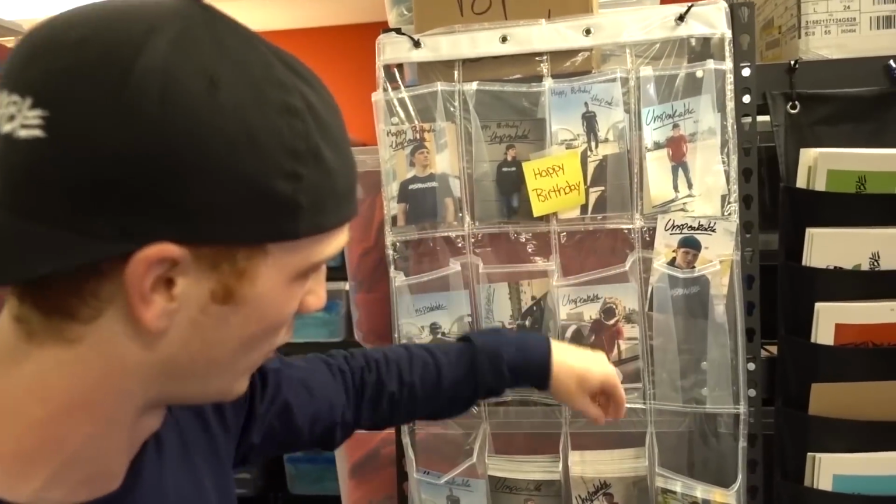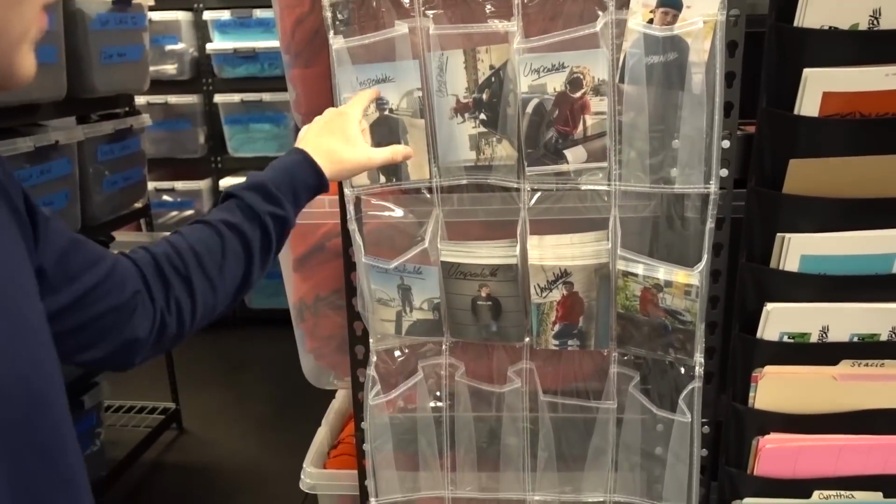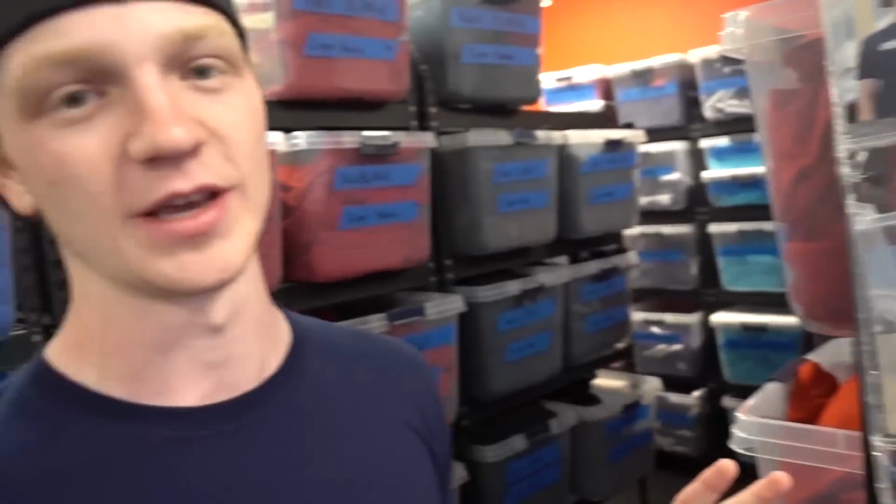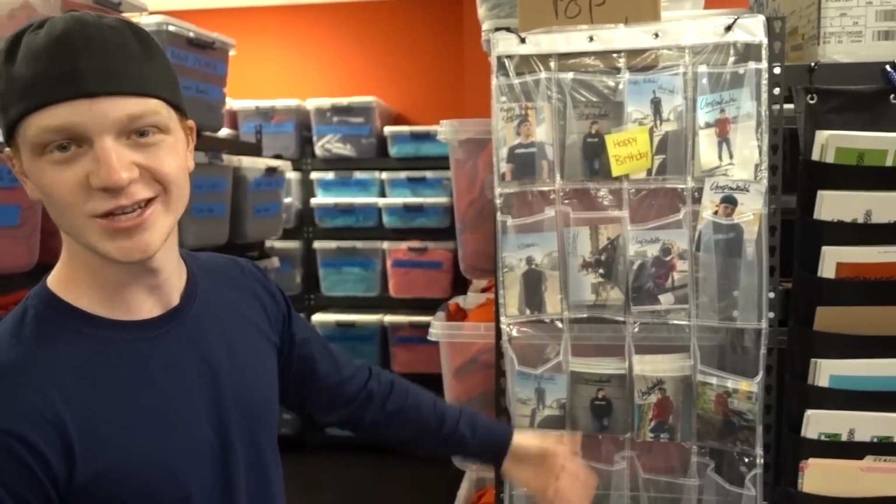We have tons of different photos. I hand sign all of these. You can tell they're all different. They're not printed or anything. I do hand sign all of these with Sharpies. And every order over $50 gets one of these with your order. So if you order something with our store and your order total comes out to over $50, you get an autographed photo with my face on it.